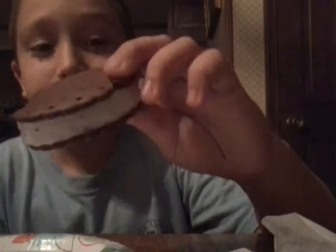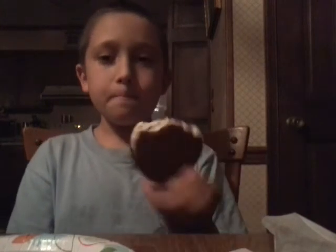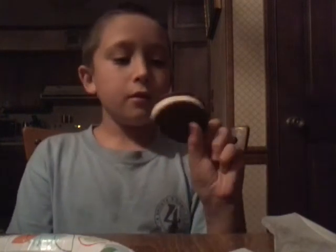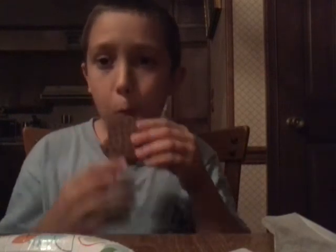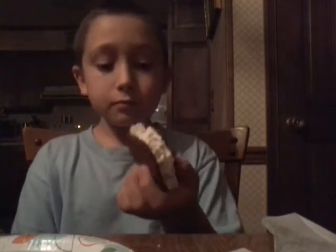I would want to be an astronaut because this is way better than regular ice cream, because ice cream melts. You can just leave this out for like 30 years. Well, probably not 30 years, but a long time, it would still be like this. That's good. That is really good. Sorry if my eating sounds sound weird.